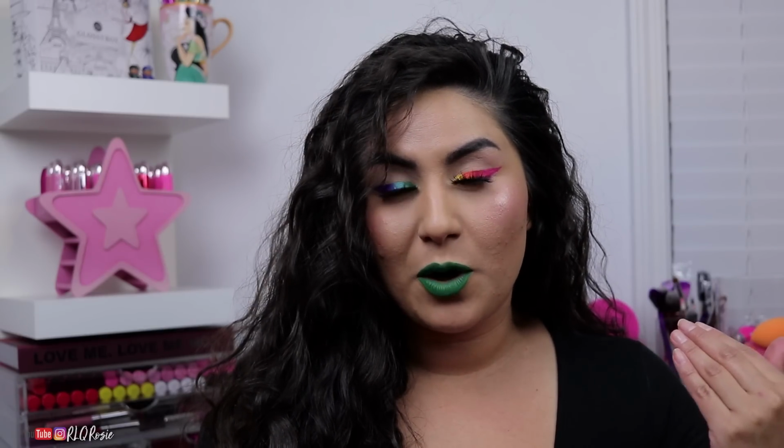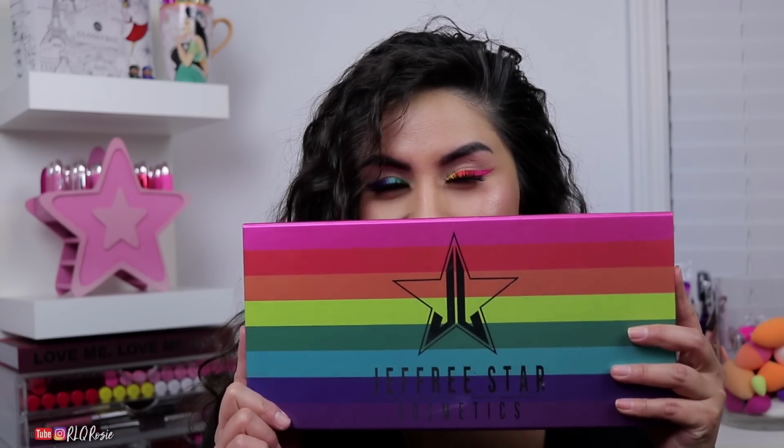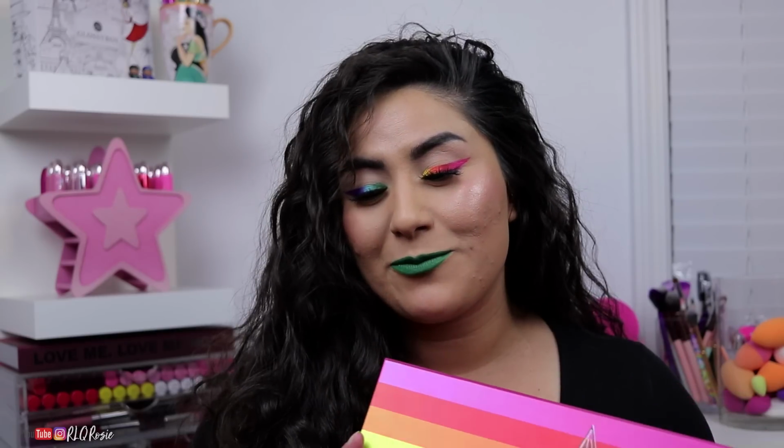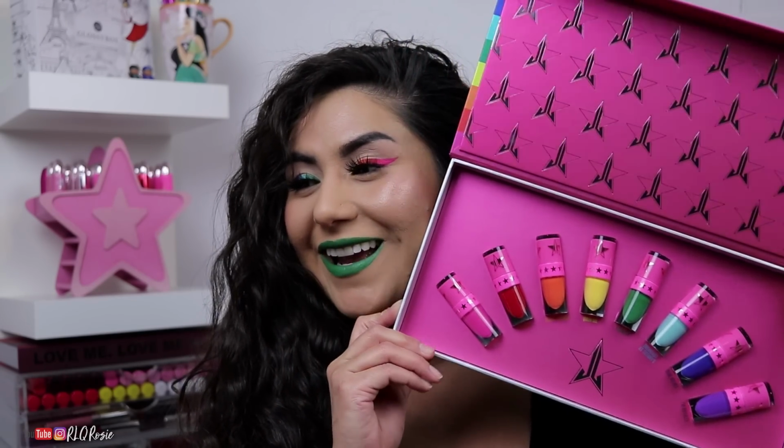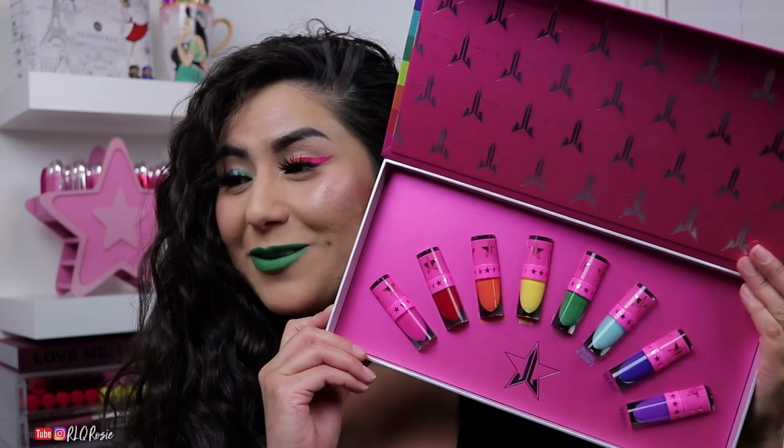I am wearing Equality on the lips, and on the eyes, I'm also wearing Equality, as in the Equality bundle. I am wearing every single shade in this bundle. I don't think I've opened it for you. So this is what the inside looks like, and this is so freaking beautiful.